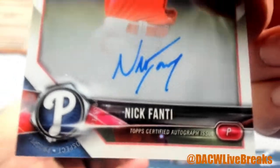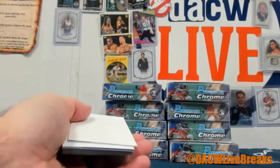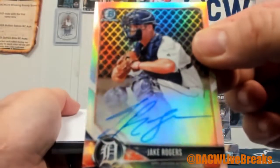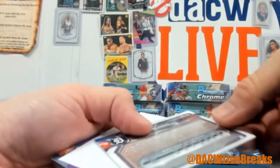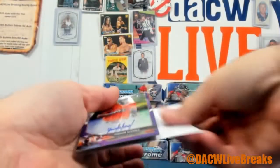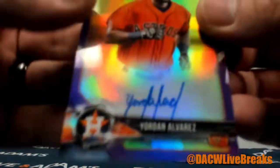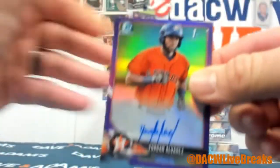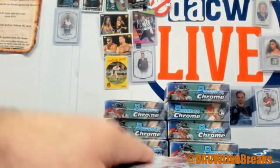Nick Fanti. Jake Rogers. This one's numbered on the back. Out of 499. Nice. And then Alvarez. Bowman first auto. And that is out of 250. Purple parallel action right there. It's good to see. Good amount of numbered cards. Hopefully we can get a nice low numbered one mixed in here for you guys and girls.